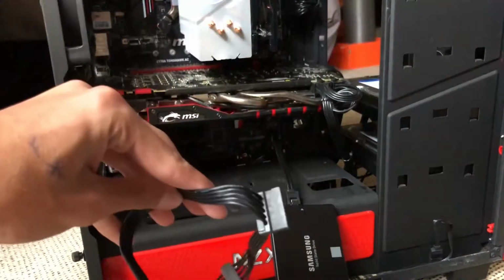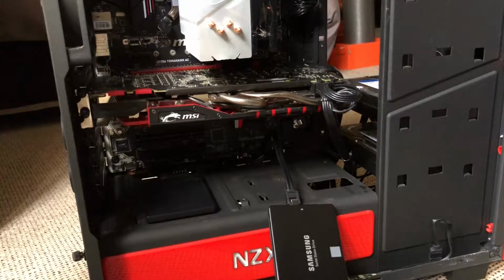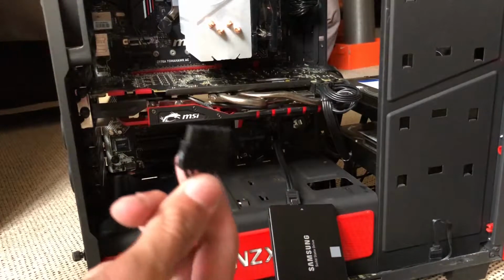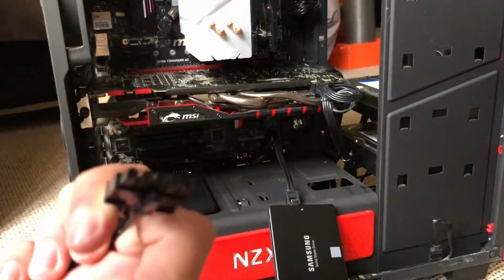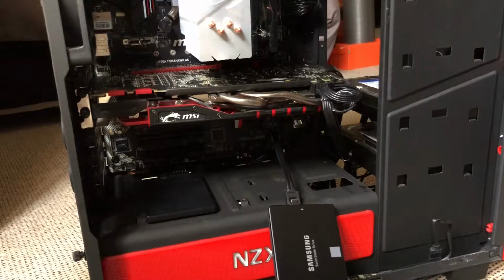Now what I need to do is connect this cable again, and that means I'm gonna have to go in here, find the place where this part of the cable can be plugged into, and hope for the best. So yeah.